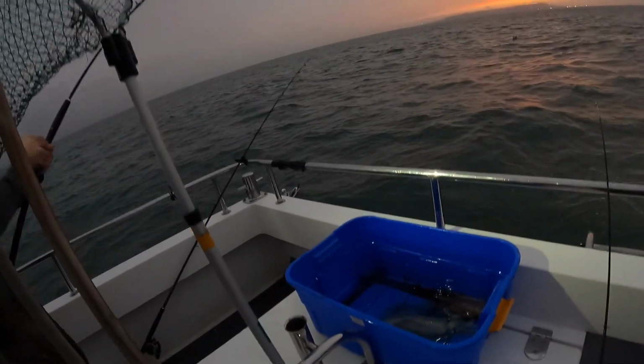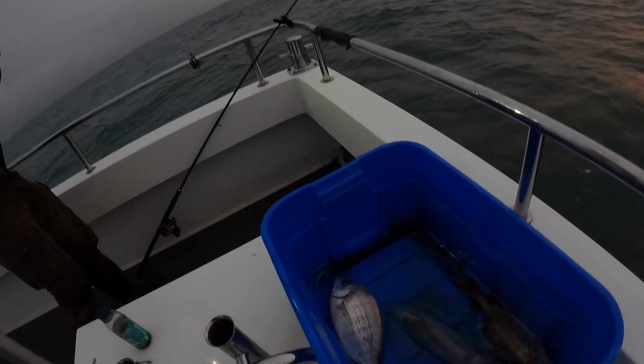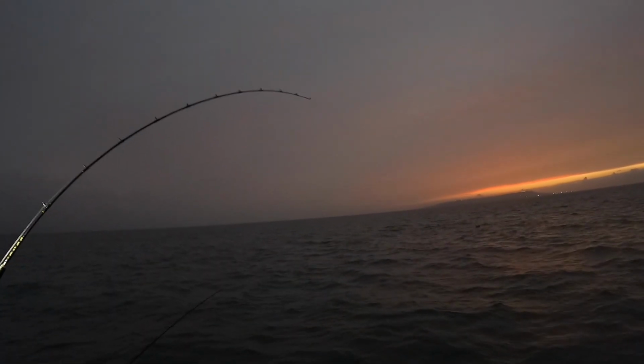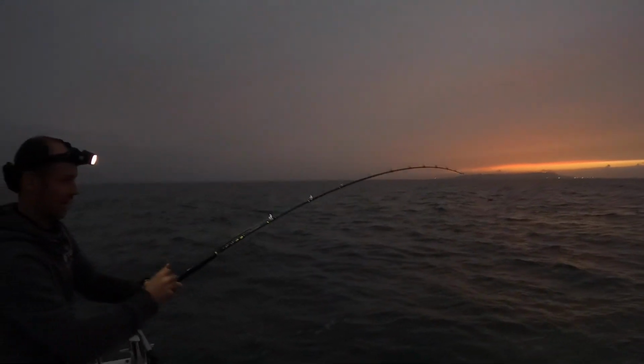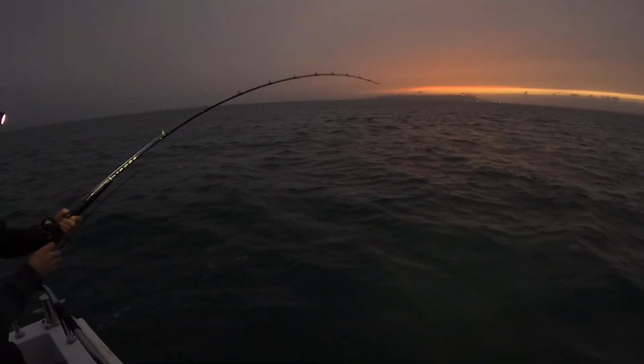Let's just move these out of the way. Last bit of light now. It's been a pretty nice sunset behind the island. Is it? It's getting slightly bigger. Oh, here it is. Do you want the net, or are you just going to send it on its way?